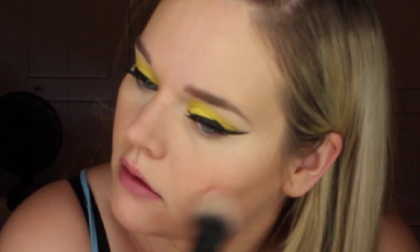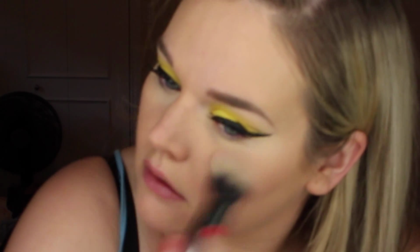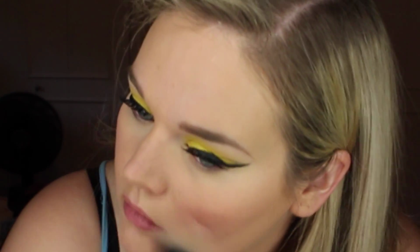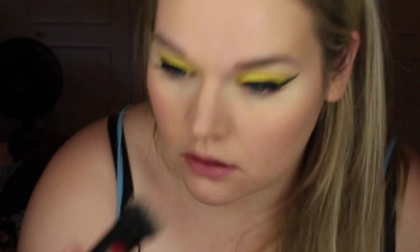Now I'm going on with my Mineralize blush in Petal Power. This is a beautiful peachy pink goldy glowing blush, and I'm focusing that using, again, the same G8 brush from Morphe on the apples of my cheeks and blowing it out along just underneath my cheekbones and above the areas we would normally contour to add that really nice kind of strobing glow and a flush of color. I also like to blend it out a little bit on my temples, my nose, and my chin.